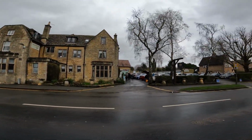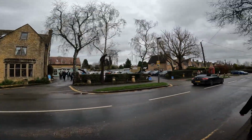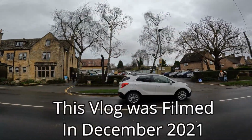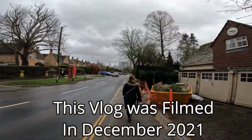So when we walked up, I did mention the model village. There's probably a better view of the model village for you. We haven't been for many years, but probably worth a visit. It does have a small car park, but the car park is quite tight, and I would probably recommend the car park further up.